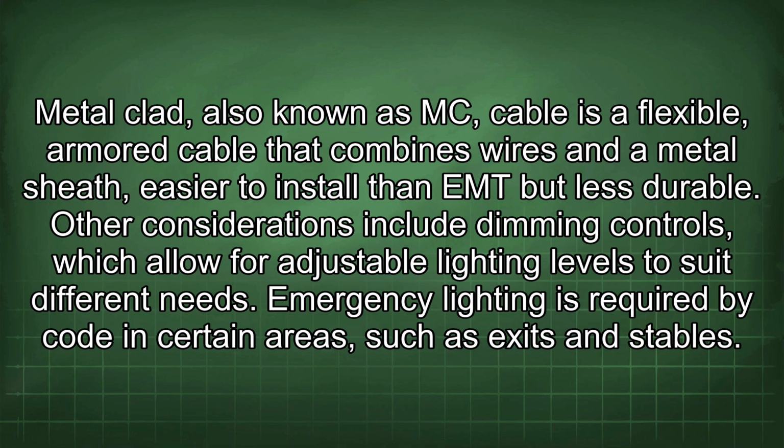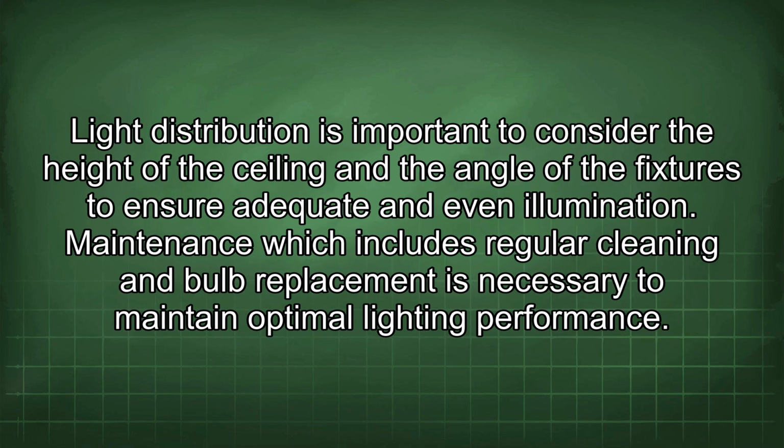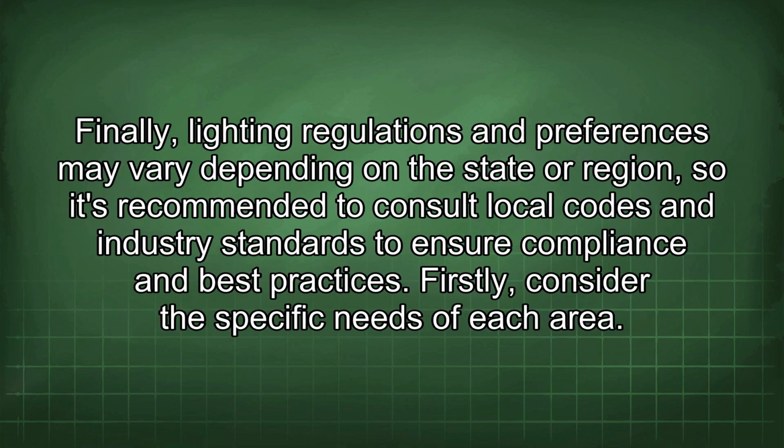Other considerations include dimming controls, which allow for adjustable lighting levels to suit different needs. Emergency lighting is required by code in certain areas, such as exits and stables. For light distribution, it is important to consider the height of the ceiling and the angle of the fixtures to ensure adequate and even illumination. Maintenance, which includes regular cleaning and bulb replacement, is necessary to maintain optimal lighting performance. Finally, lighting regulations and preferences may vary depending on the state or region, so it's recommended to consult local codes and industry standards to ensure compliance and best practices.